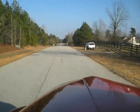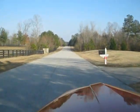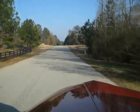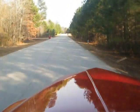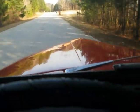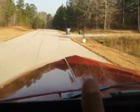All original matching numbers. It's an original V8 truck. Engine's been pulled, magnafluxed, rebuilt. Speedometer does work. Cruising at 50 right now. The engine's barely revving up, so you can actually cruise in this thing. I hope you can see the steering wheel. I want to kind of try and show my finger. This truck is not wandering all over the road.